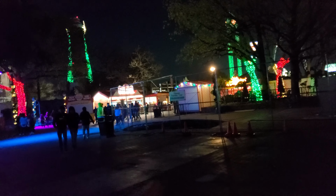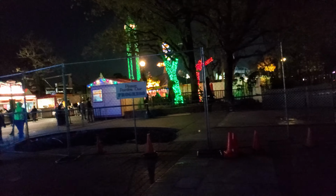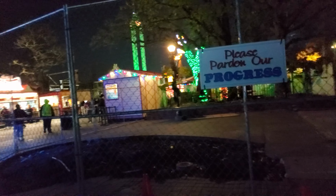Okay, looks like something's missing here as well. Was this the guest relations? That building's gone. Are they going to do something else there, or just cover that up and just leave it open? But yeah, check it out. Who knew?